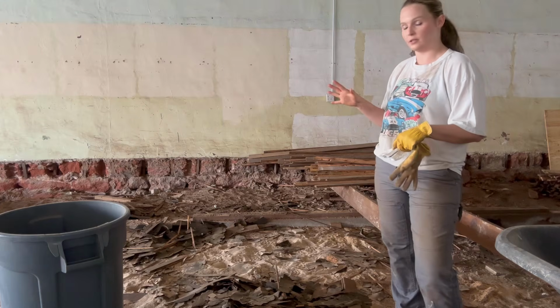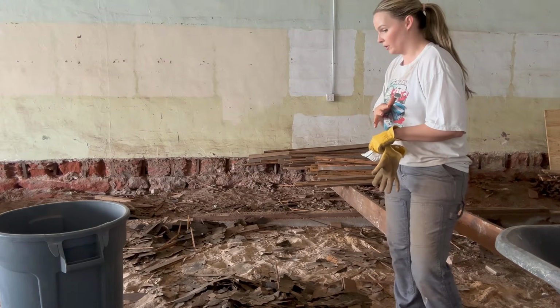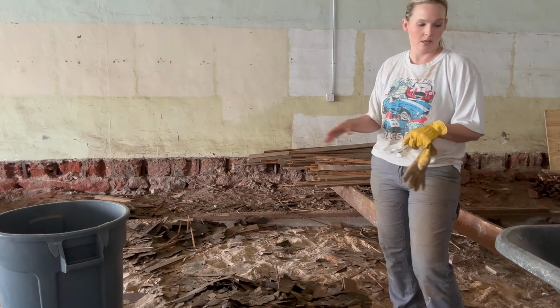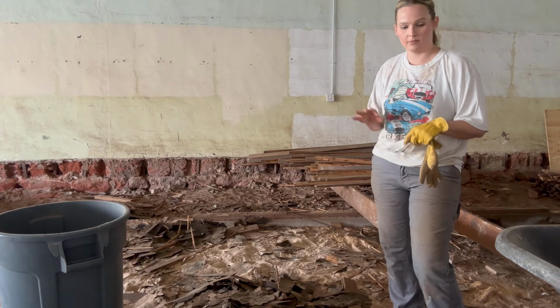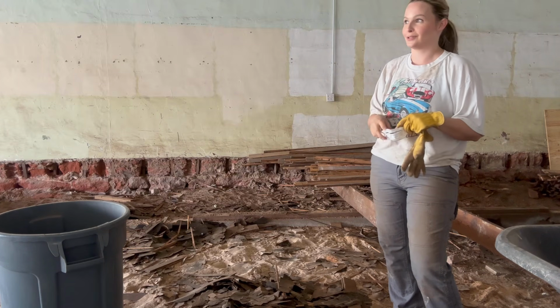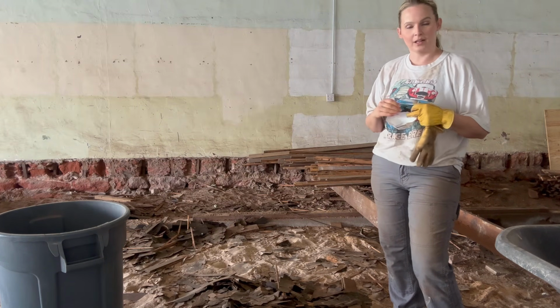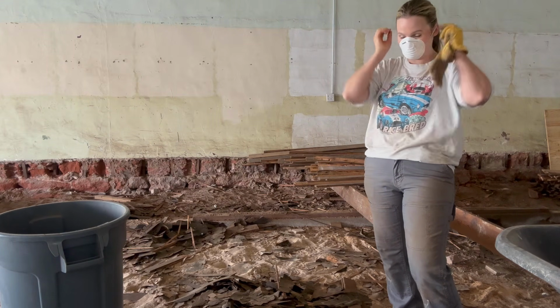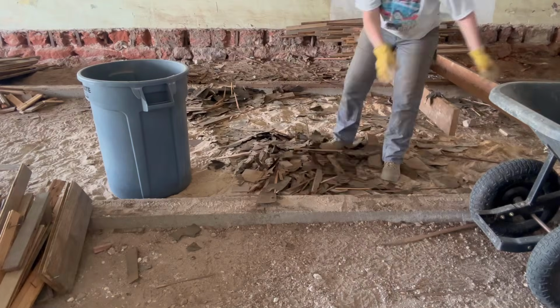My next step is just like I did in the last video. I'm going to sweep up or rake up all this stuff during the dumpster and clean all this up. So I'm gonna listen to some music, and you guys can also listen to a little music while I do this. And I know these masks aren't the best, but this is what I got.